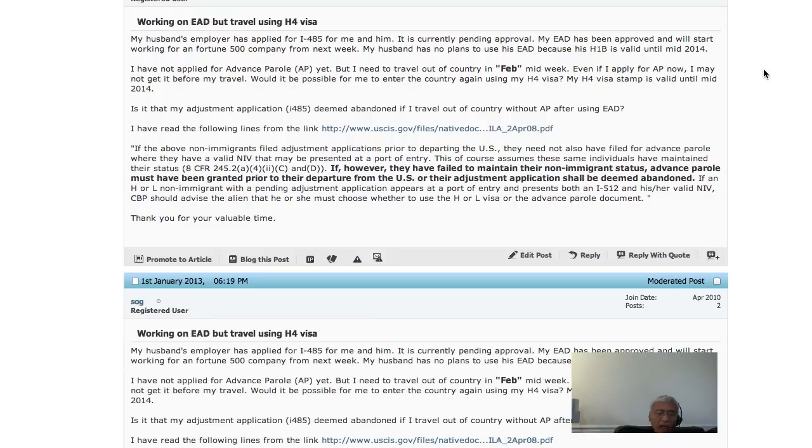Yes. You can enter using your H-4 visa stamp, but this is how it works. Before you leave, you will be using your EAD, so you're no longer on H-4. You are in authorized period of stay, which means 485 pending in your case. So the moment you start using EAD, you go into the authorized period of stay. When you leave USA and re-enter using H-4, till the time you start using your EAD again, you are on H-4. But the moment you start using EAD, you're back on authorized period of stay. This is perfectly legal. I don't see any problem with it.